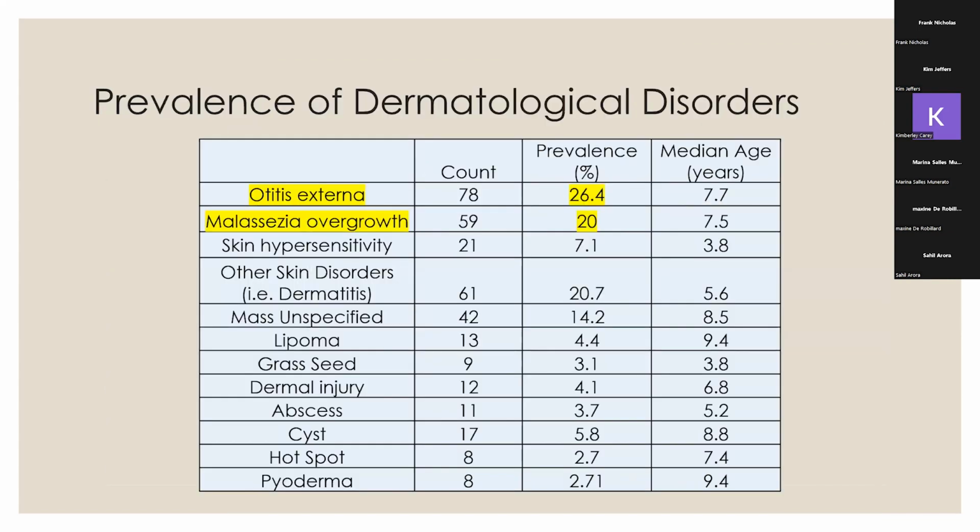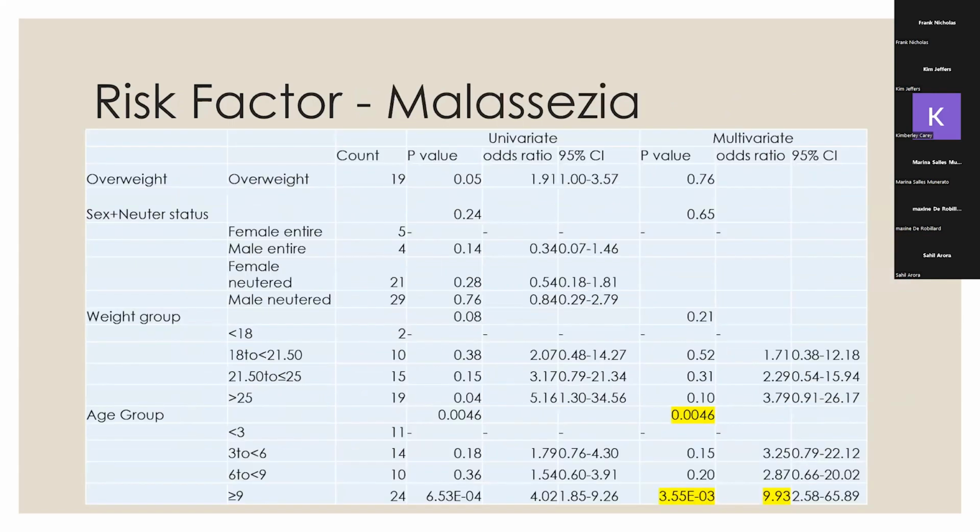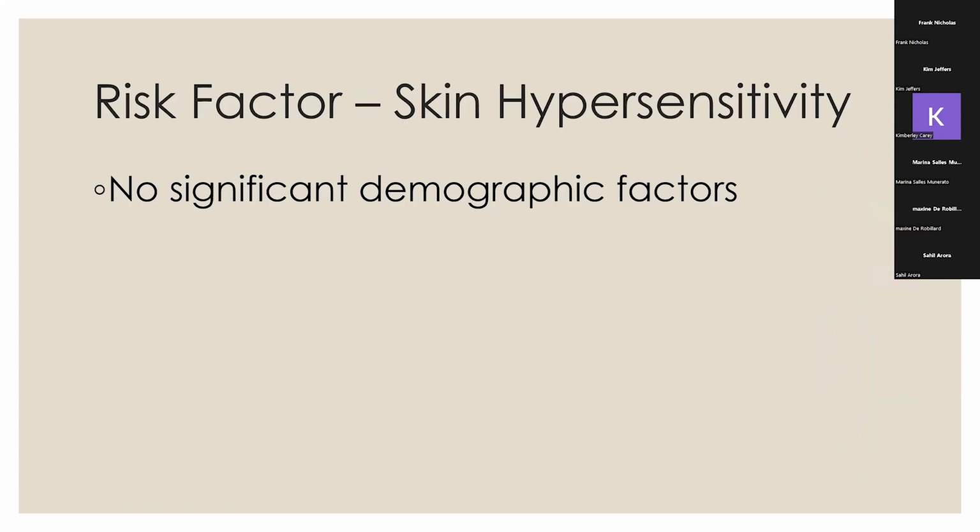After that, I found that the top 2 prevalent dermatological disorders for English Springer Spaniels in 2017 were otitis externa and malassezia overgrowth, both otic and dermatitis, like otic malassezia and malassezia dermatitis on the body. I also ran univariate and multivariate generalized linear regression models to identify the demographic risk factors. For otitis externa, being overweight and older age are the most significant. For malassezia, only age is the most significant factor. And for skin hypersensitivity, there are no demographic factors significant enough.